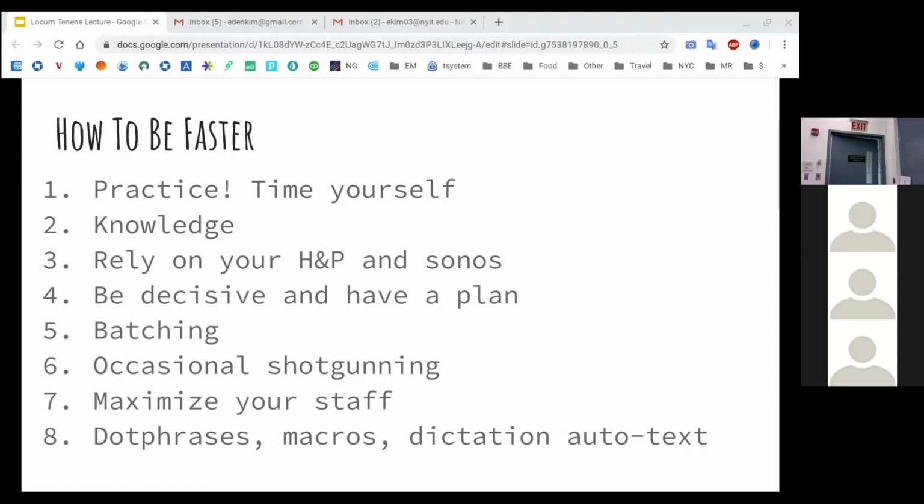Number 2, knowledge. Obviously, the more that you know, the less often you'll have to look things up, the less often you'll need testing, the less often you'll need consults, all things that will eventually slow you down. Obviously, there are going to be some consults that need to be done. You got a CAT scan, there's an appendicitis, you're going to call surgery, right? But let's say you don't know what epiploic appendagitis is, and that's what you find on CAT scan, and because you're not sure, you contact surgery, when really it's NSAIDs and go home. So that's just one example of something where the more you know about a topic, the more time it'll save you as well.